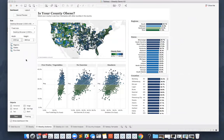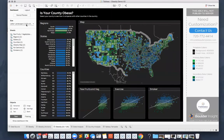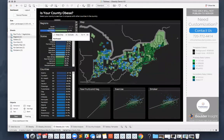Which I understand kind of why, but most desktops at least these days have a much larger resolution. So we always default to a letter landscape. That way, in case somebody's actually printing, that definitely helps out. But here, we've chosen a darker background. It really lets the data pop, and you're looking at the data versus the actual background. So it's a much more professional look, and it does the same functions. I can still filter and do all these things.